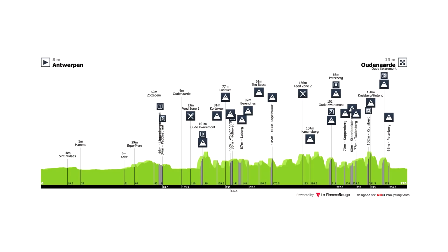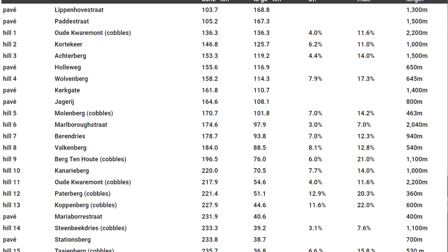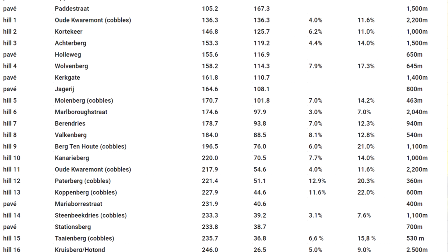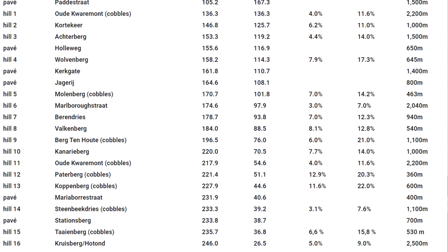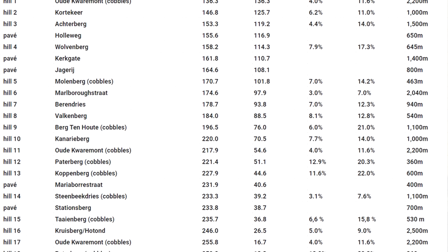After that, we have the Kortekeer, the Achterberg, the Holleweg, Wolfenberg, Kerkekate, Jagerij, Molenberg, Marlberstraat, Berendries, Valkenberg, Berchtesgaden, Kanarieberg, and then finally we get onto this iconic loop, which will begin with the Oude Quaremont and Paterberg double bill. These are the two most decisive climbs of the race, some would say. And this comes for the first time at 54 kilometers to go, when we have the Quaremont and Paterberg.